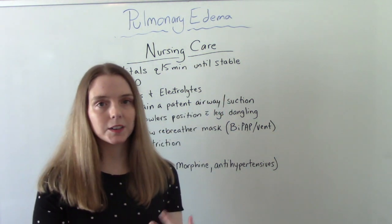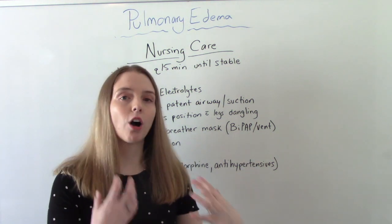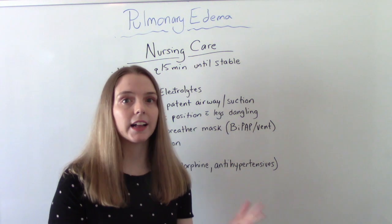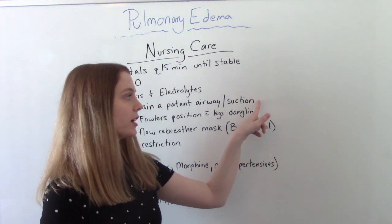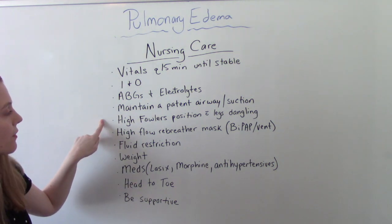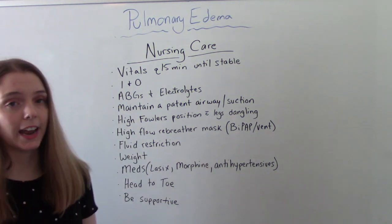Now remember we talked about that classic sign being the cough that produces like the frothy sputum. So they are likely going to need that suctioned. So suctioning would be a big thing that you do. Put them in the high Fowler's position with their legs dangling.